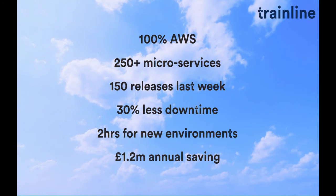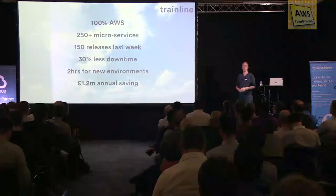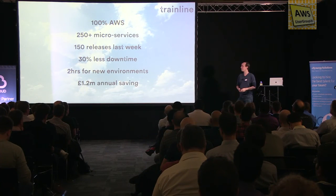But we're not done. As I said, there's a load of stuff we want to do around big data and a lot of investment we're going to do there to try and help customers with their travel.